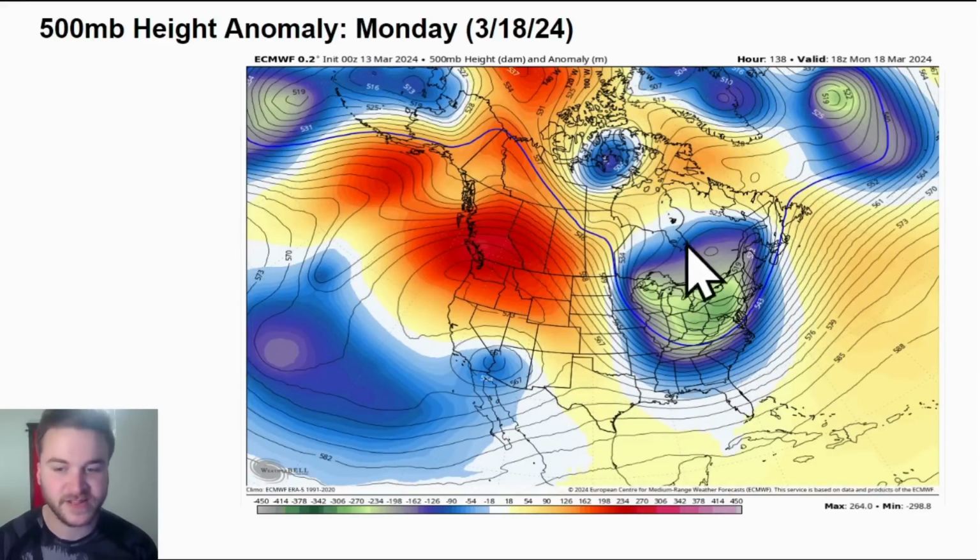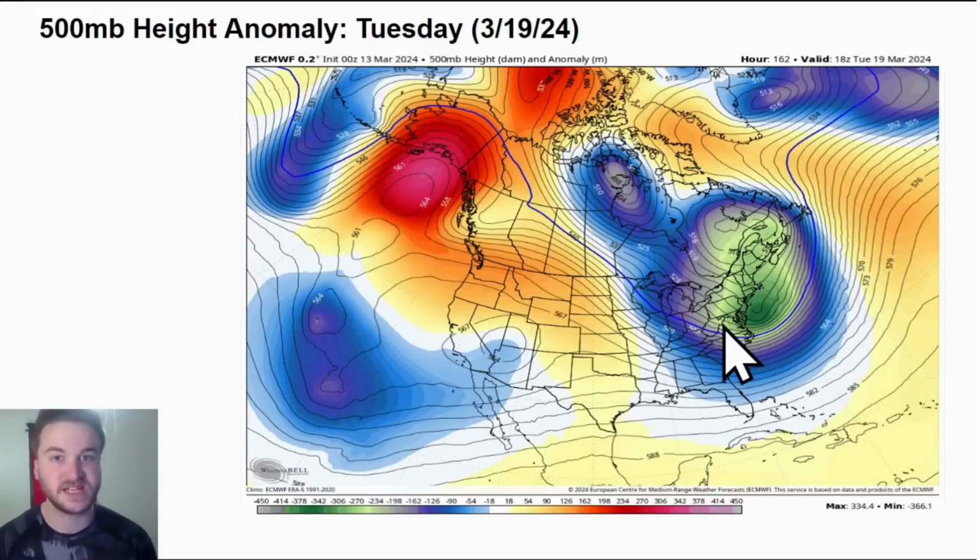Monday time frame really strengthening that cold air advection here across the Ohio River Valley and the Northeast, and that will continue even into Tuesday and likely even beyond Tuesday into next week.